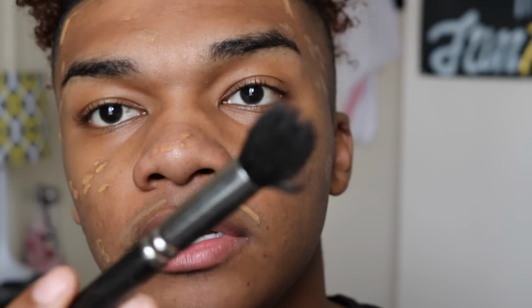So after you've laid out everything that you want to be covered, you're gonna get your little blending brush. I have this from MAC, but the drugstore sells a million types of different brushes, and when I started, I just wish that I started with drugstore instead of the big brands. I don't know what made me want to start with the big brands, but I did it. It's done. I'm just letting you guys know from experience. So yeah, you want to get this and just blend everything out.